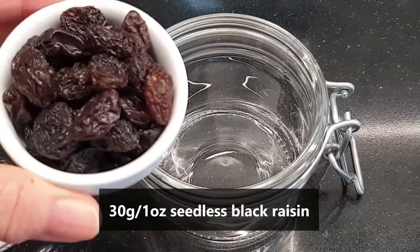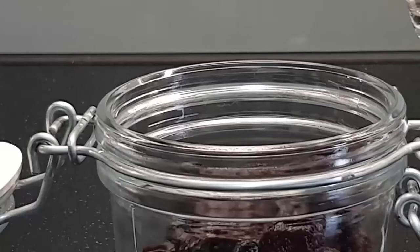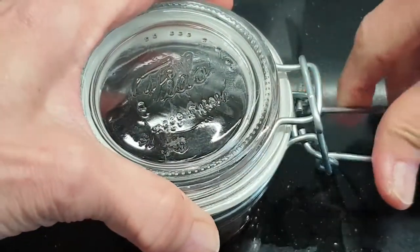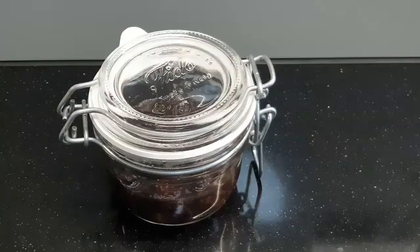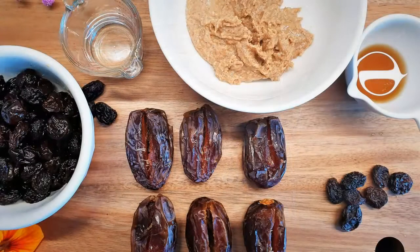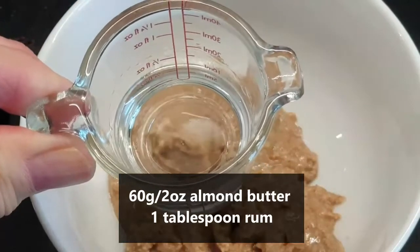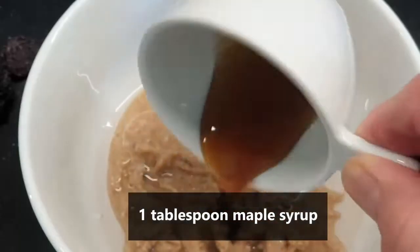To make these stuffed dates, start with marinating a handful of raisins in a mason or glass jar with a tight-fitting lid in advance. Pour the rum over the raisins enough to cover them. Note, to boost the flavor of raisins with rum, marinate the raisins for at least 24 hours before making the stuffed dates. The taste of raisins will become much stronger and better when marinated for a few days or weeks in advance.